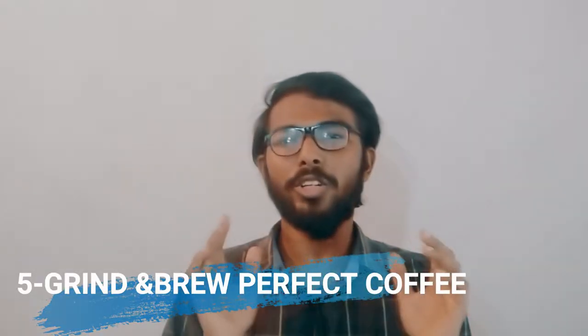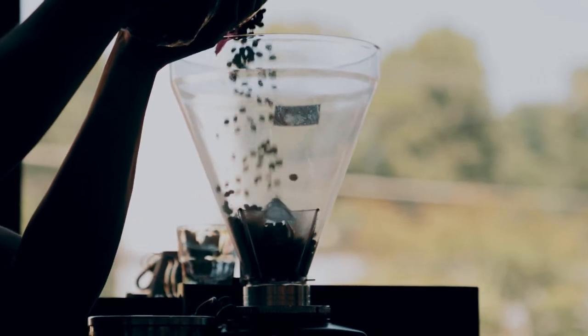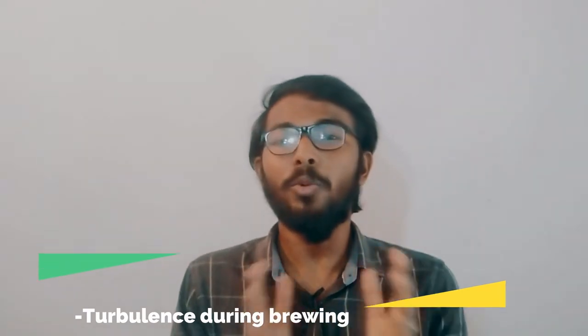Grinder and brewing perfect coffee. Nothing can beat the taste of freshly ground coffee. The size and shape of the ground beans play a vital role in giving aromatic smells and flavors to the coffee. Uniformly ground beans tend to provide much better results. Many grinders are available in the market. Do thorough research before finalizing your purchase. The factors essential to get the most from the coffee beans are time, pressure, and turbulence during brewing.